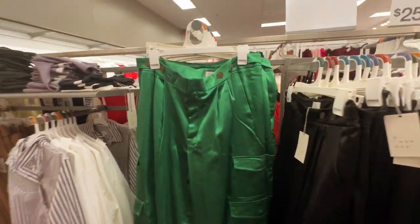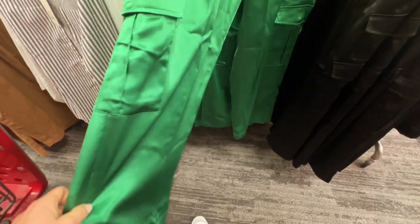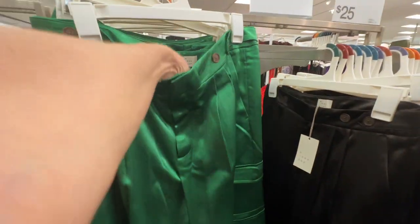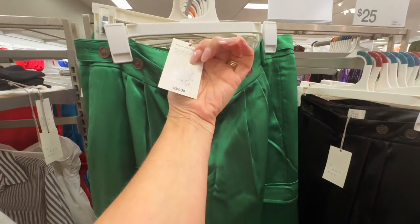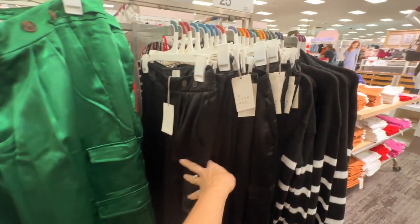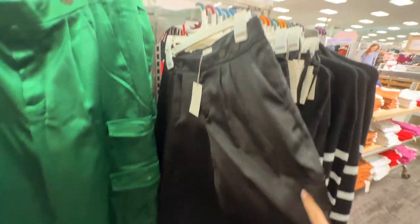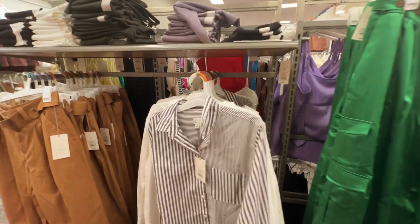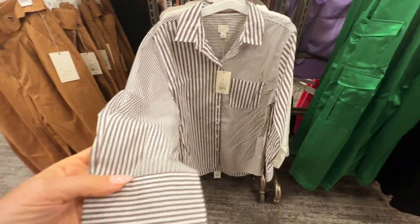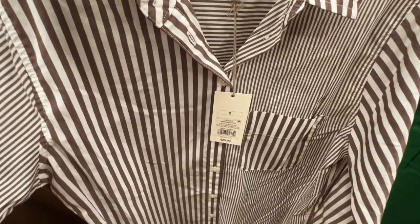Ooh, and look at these beautiful green pants. Don't they make a statement? $32. Comes in black as well, if you're not into bright colours. Oh, here we go. The striped shirts, they're even here. This is a nice colour. It's like a taupey brown. Very pretty. $25.